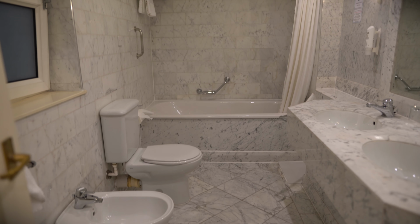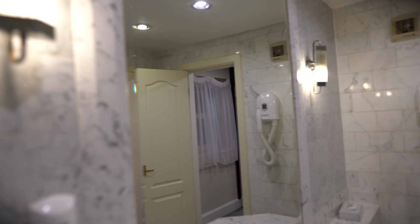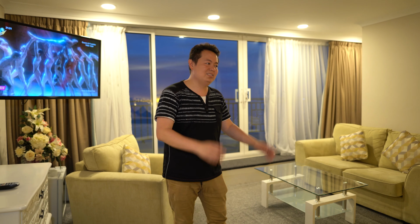Another thing about this suite is the size of the bathroom is unreal, and super clean, as you can expect. On top of it, a full-size closet where you can put in all your clothing, expensive clothing, gowns, and so on.